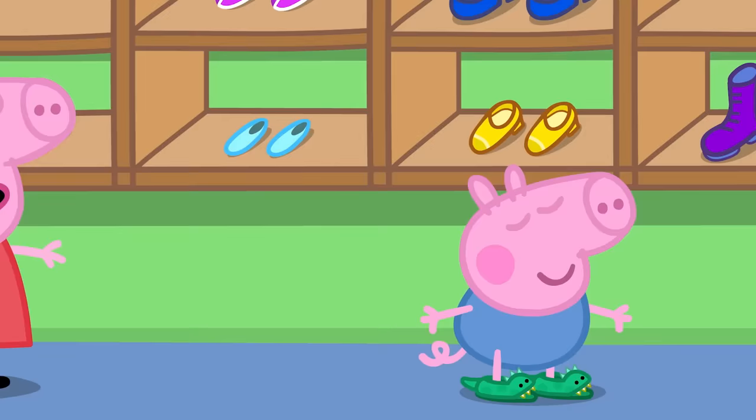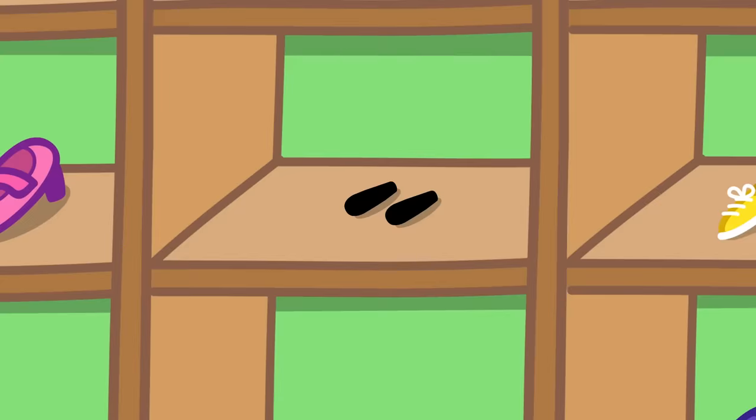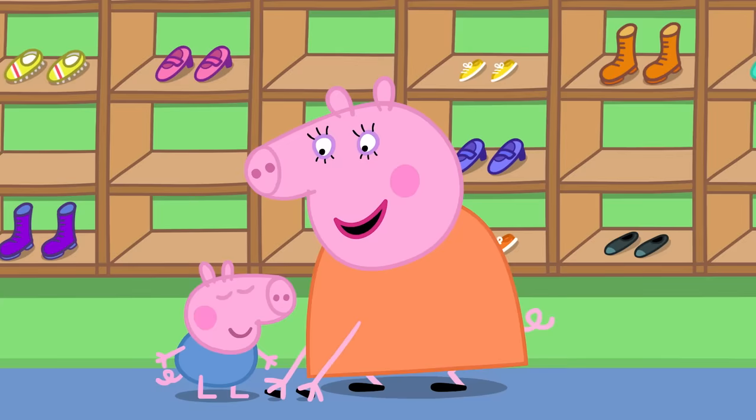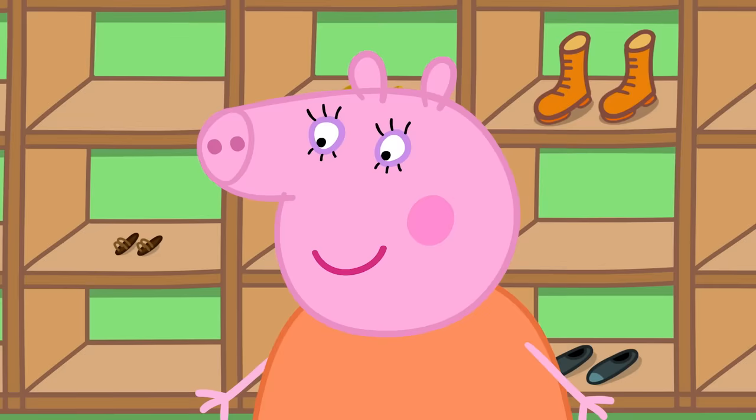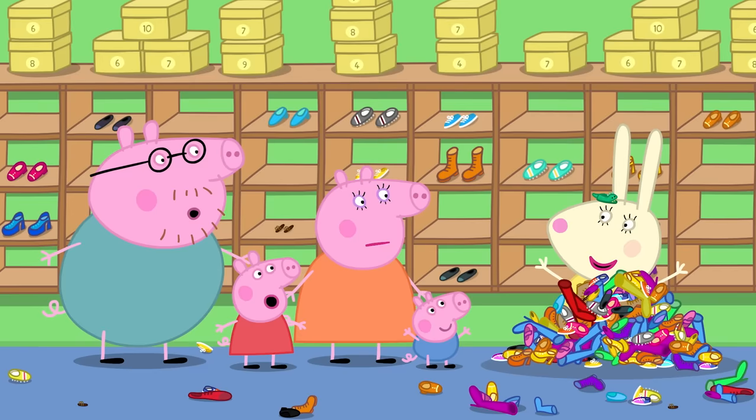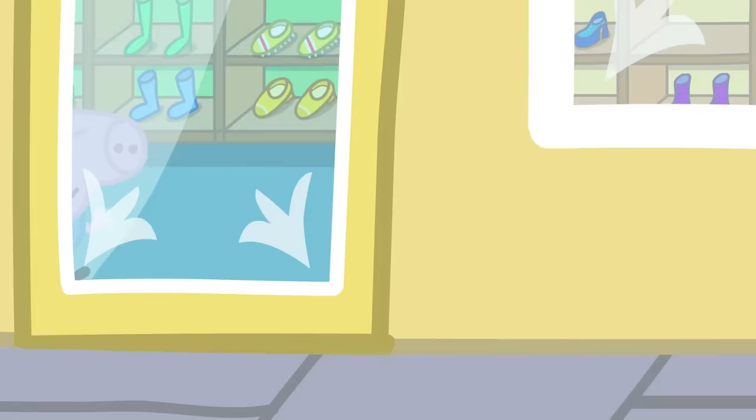They are slippers, George. They are not shoes. Shoes! These are just like your old shoes. Shoes! George would like new shoes that are just like his old shoes. Jolly good. We'll take them, please, Miss Rabbit. Miss Rabbit? Phew! I'm under here! Oh. Shoes! George loves his new shoes and he loves the shoe shop. Everyone loves the shoe shop.